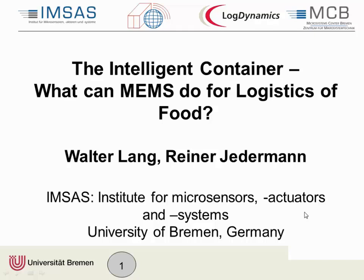By the way, there also is a large intelligent container project here at the University in Busan, because Busan, like Bremen, has a large harbor and a large university, so they also have a lot of research in this topic.